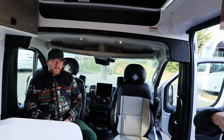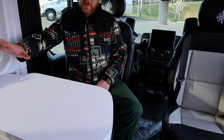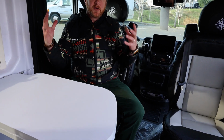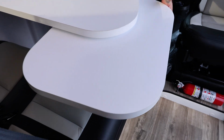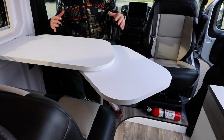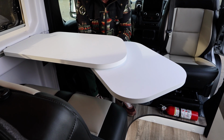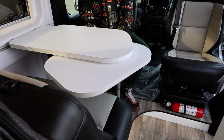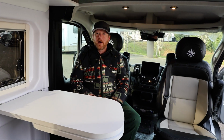And I'll let Mickey talk about the back area. Yeah, so just real quick before we jump, obviously seat belts for 4, which is huge because you can sleep 4. There's a nice little extension on this table. So again, whether it's eating, homework, playing cards, nice functional area for 4 adults. So just a great setup, and then that just swings back.